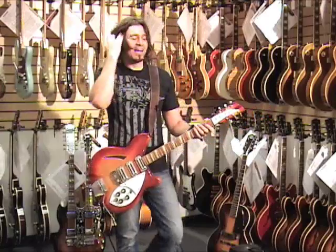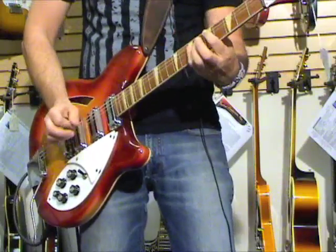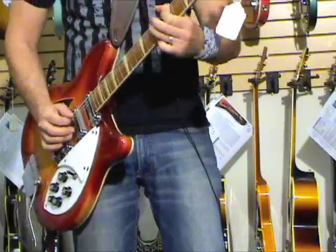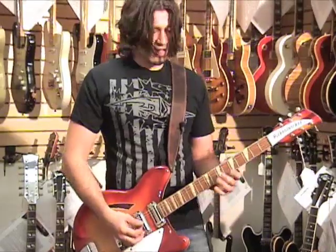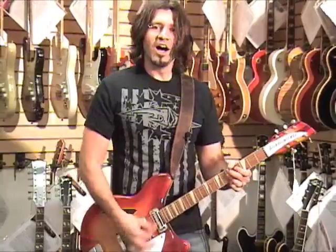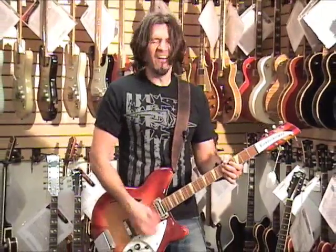Right on, okay. And then we have a great sounding neck pickup. Yeah, sounds. You can even funk out on this guitar. Oh yeah! Woo!